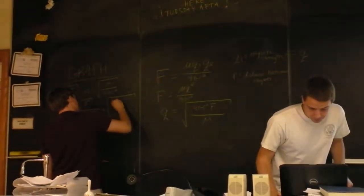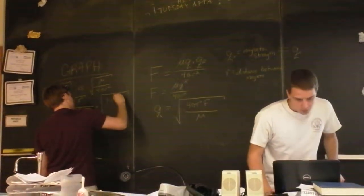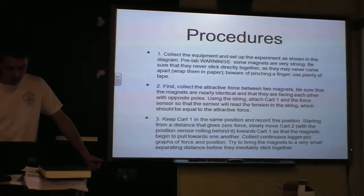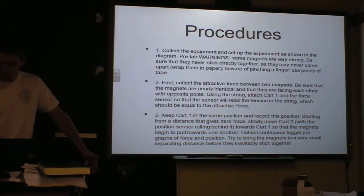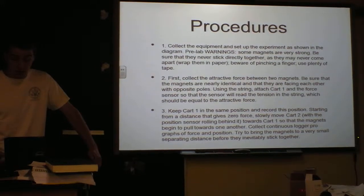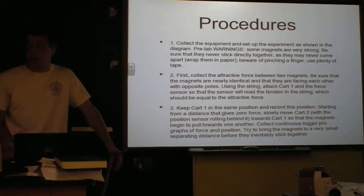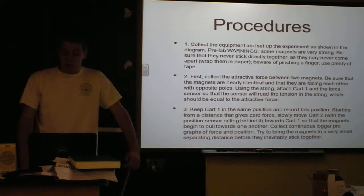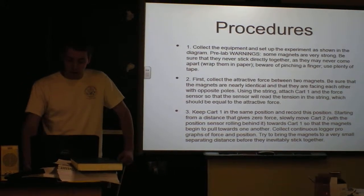Procedures, pretty straightforward. I'll read it to you guys. We collected the equipment and set up the experiment as shown in the diagram. Here's a little pre-lab warning: some magnets are very strong, so be sure they never stick together. It helps to wrap them in paper or something, and it hurts when you get your fingers pinched.